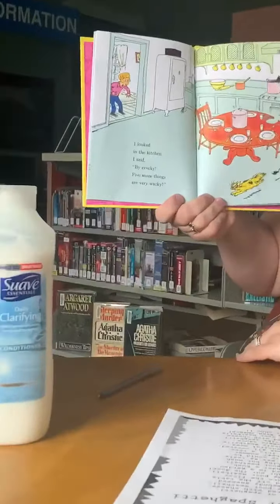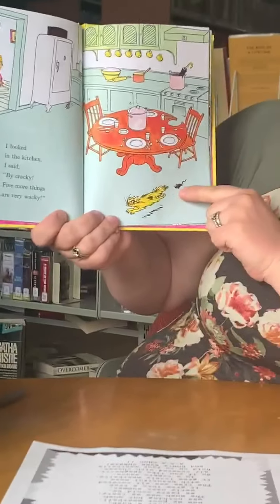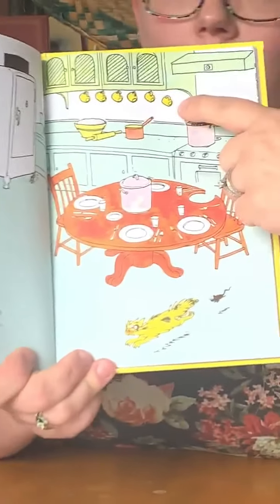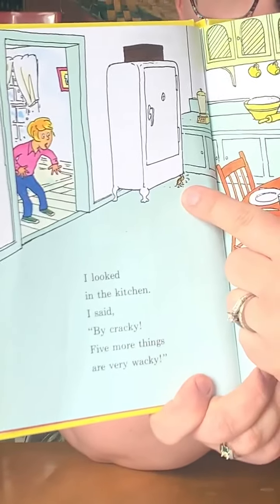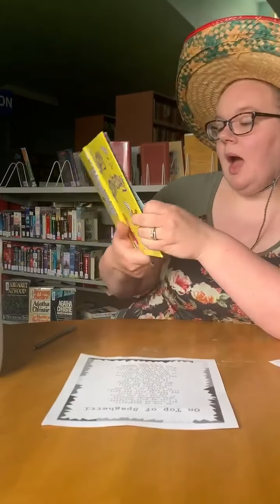I looked in the kitchen. I said, by crocky, 5 more things are wacky. Oh, a mouse is chasing a cat. An umbrella is stirring the breakfast. What else is there? There's a mug on the wall that does not have a hook. How's that possible? Let's see. Oh, and then there's a poor bug holding up the fridge. Do you think that could happen? I don't think so.